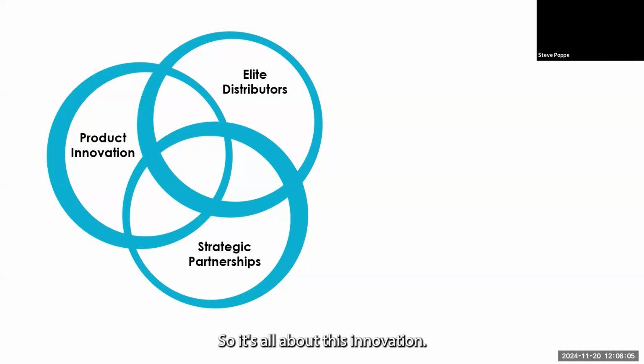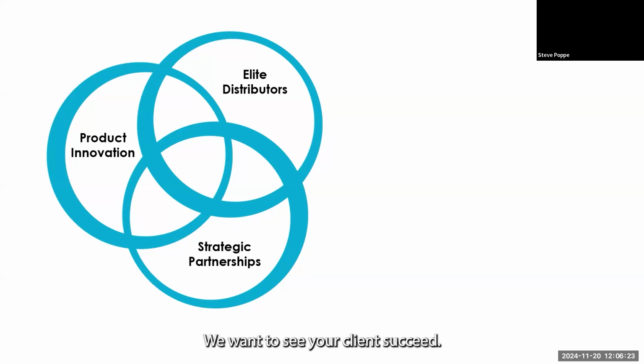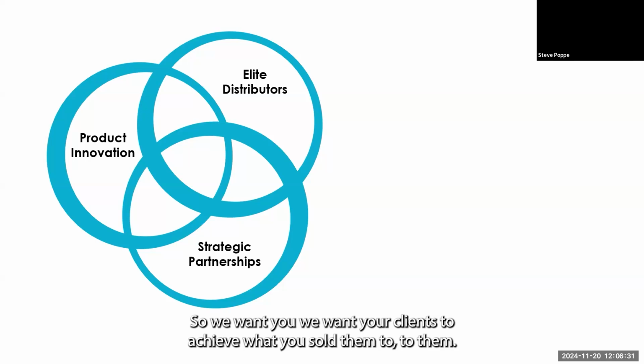So it's all about this innovation. We design innovative financial products for retirement and life insurance. We do that by bringing together innovation and distribution, and our motto, our whole being, is better consumer outcome. We want to see your clients succeed. We want them to be happy they bought our product. So we want your clients to achieve what you sold them.